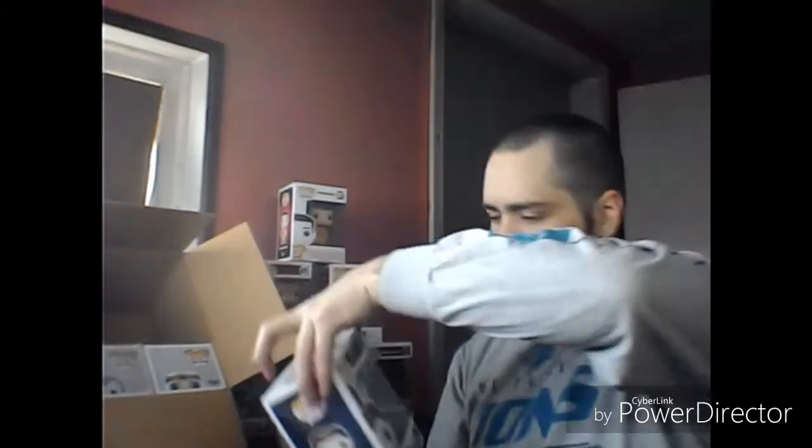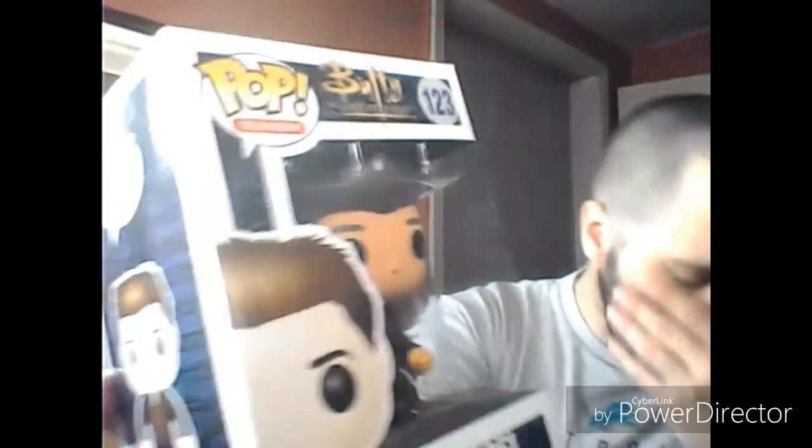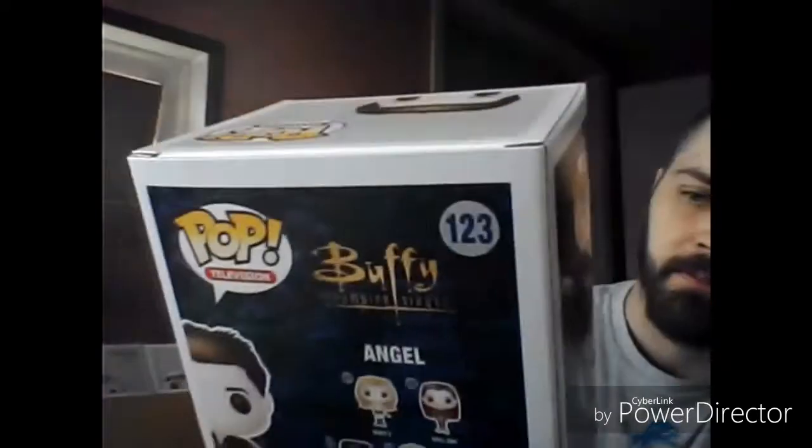The randomness of it, though. I mean, Buffy the Vampire Slayer. Angel. Oh, hey. Yeah. I know who you are. I watched this show. I used to like watching this show when I was younger. Spike was the coolest. Willow's awesome, too. You guys remember her from the American Pie show or movie. But anyway, here he is, from Buffy the Vampire Slayer, Angel. And again, a perfect box.